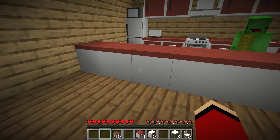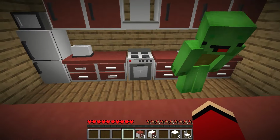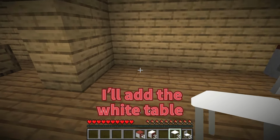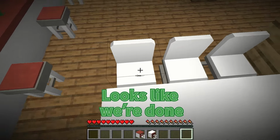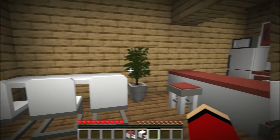How about a long bar table with 3 bar stools across from everything? Haha! On it, bar table's in place. And in the corner, I'll add the white table with 3 white chairs. Looks like we're done. Yes! This kitchen is coming together. It's looking really neat now.